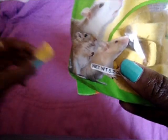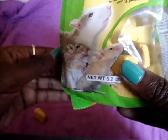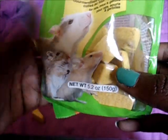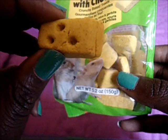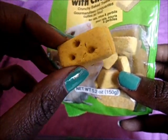I wouldn't recommend more than one of these a week because they are a little bit big, and also because they do have 10% protein in them, but my hamster absolutely loves these. He loves gnawing on these, and he can finish these in about 3 days. He finishes them, which is quite fast, but they're really hard biscuits for their teeth, so it wears it down.